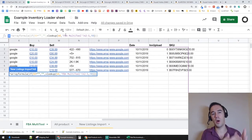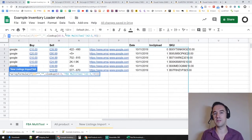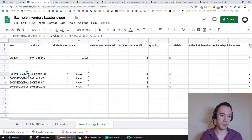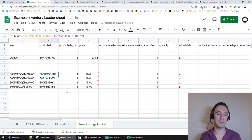And the one final thing you do want to do with an array formula is, array formulas don't work on one cell. They basically work for every cell, which is fantastic. So instead of B8 to just B8, we want to change it to B8 to B. And again, the reason is we don't do B8 to B100. We do B8 to B because we want it to go forever. And then finally, again, B8 to B here. And once we're done, we click OK. And what that's done now is it's found that ASIN and brought us back that SKU. And we're like, fantastic. So now we've got the SKU and now we've got the ASIN.